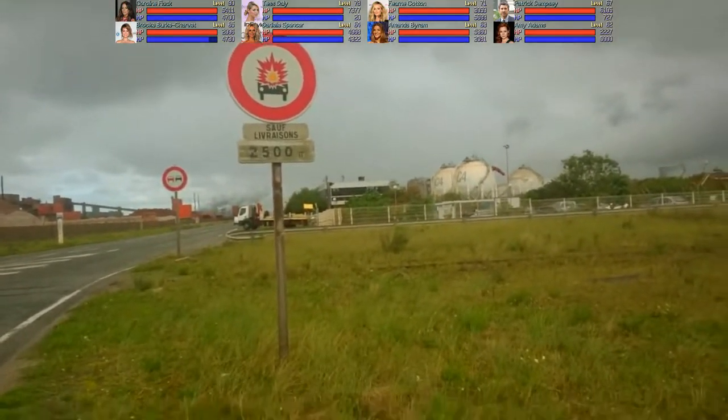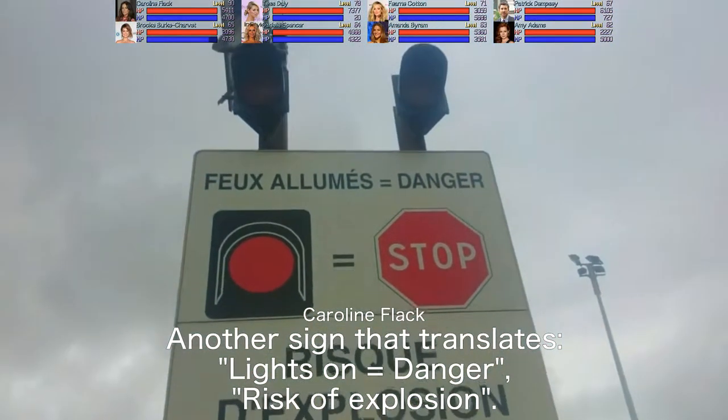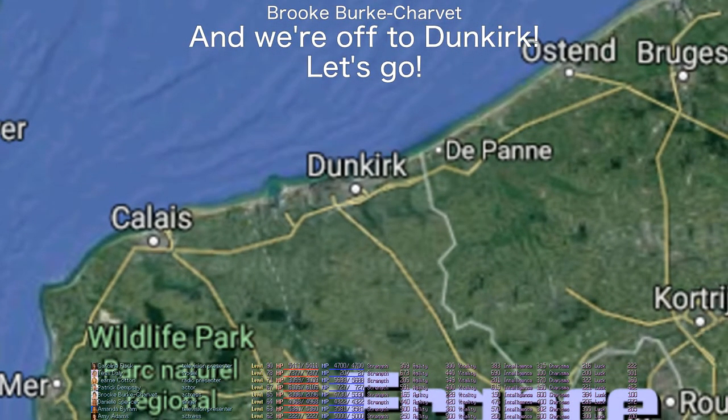So I go along past the oil refinery area, and there's this really spooky sign saying danger, risk of explosions when the light shows. Really creepy. And along I go into Dunkirk.